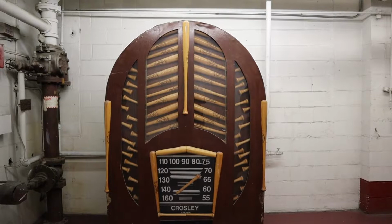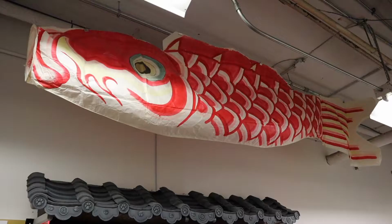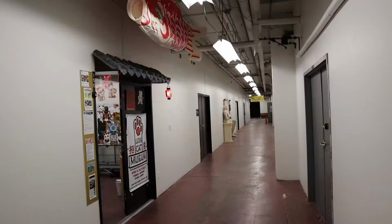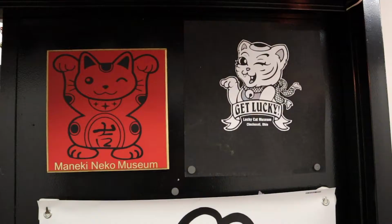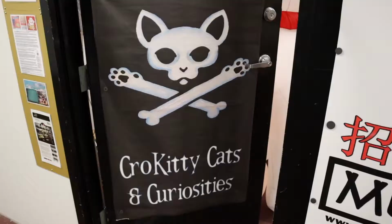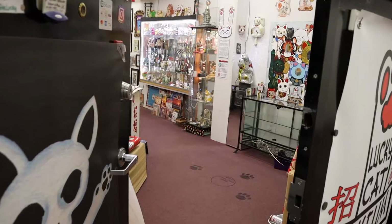We're going in the right direction. And look what I found along the way. A radio made out of baseball bats. Okay, let's go in. Wow, this place is incredible.